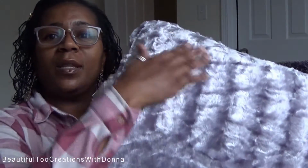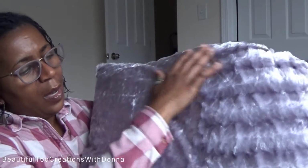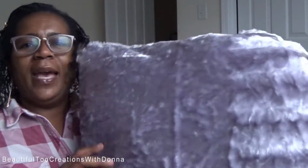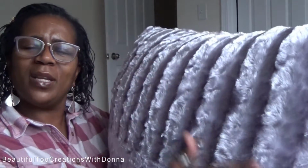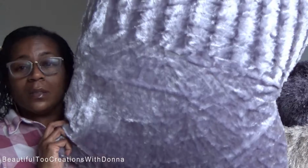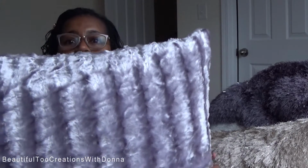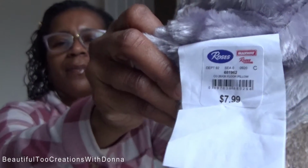Alright, now this one here, you guys, it's crazy the difference in the prices of these pillows. Isn't that pretty? I love playing on the different textures. This feels very velvety. You see those lines, it's a little bit of a print on it, with the stripes. And look how big this pillow is. It's sitting on my lap, and it covers my eyes. This huge pillow was $7.99 from Roses. Don't y'all be sleeping on Roses, I'm telling you. Isn't that pretty?